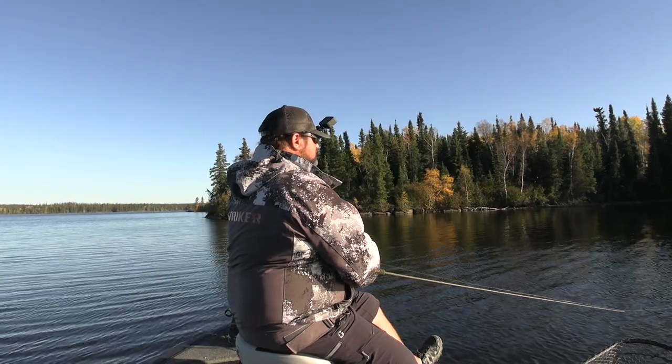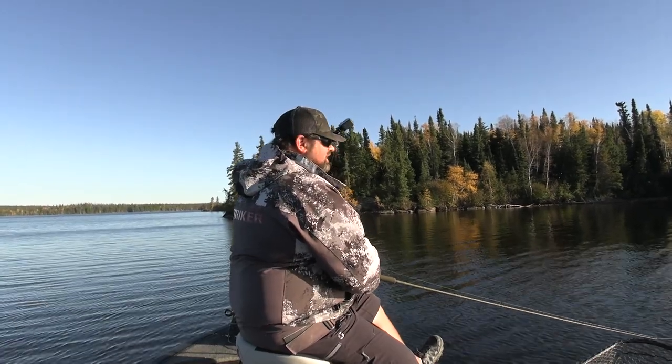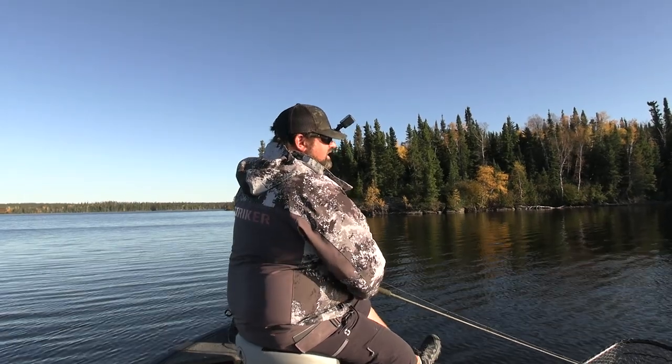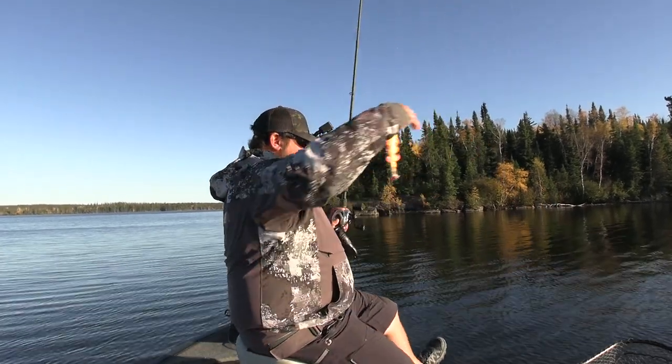Now it's going to be one of those things about trying to gain confidence in something else as I go, because I've got a pile of confidence in that tickle tail, obviously, because I've caught a pile of fish on it. But now, when I'm in a hot area, I have to swap out once in a while and try to gain some confidence in some other baits.